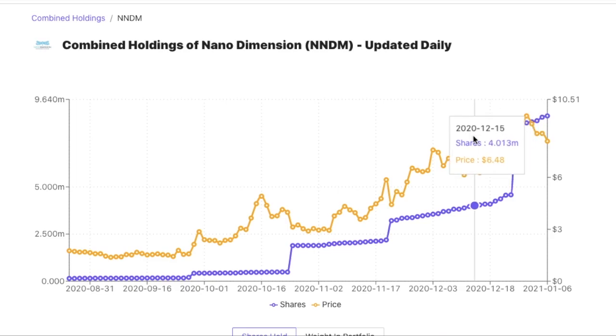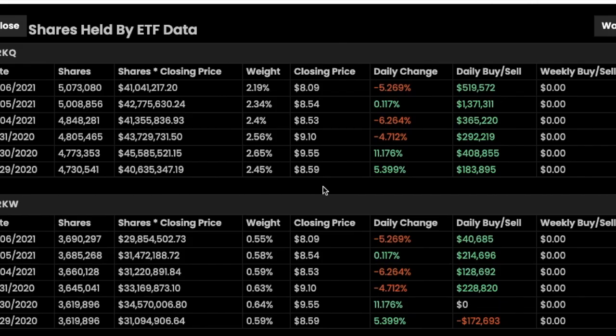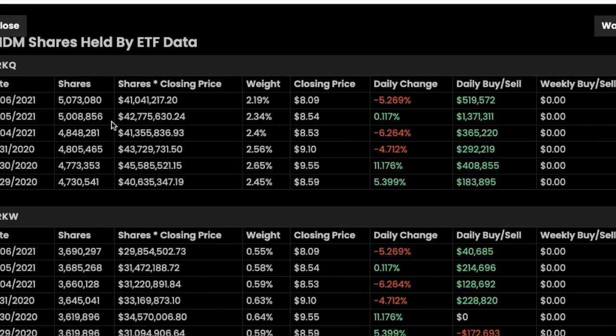Now, this doesn't really show the exact dollar amount that ARK is buying on the daily, but if we go over here, we can see that NNDM is held by 2 ARK ETFs, and just this week alone, they've bought $365,000 worth here, 1.3 million here, and yesterday when it was down a pretty substantial amount, they bought the dip with $500,000 worth. Now this is just in ARKQ.